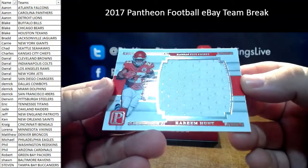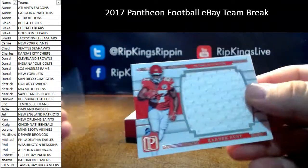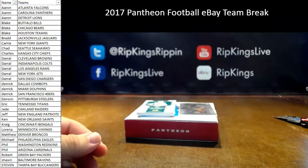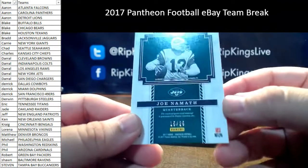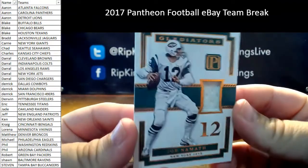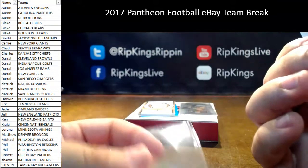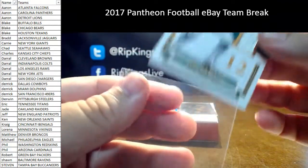Jumbo relic for the Chiefs, Kareem Hunt. That one is numbered 299. Kareem Hunt for the Chiefs. Here's a nice one for the Jets out of 25. Joe Namath. Joe Namath, it's a singular color jersey for the Jets. Gladiators. Joe Namath card numbered 15 out of 25, just off of the jersey number.